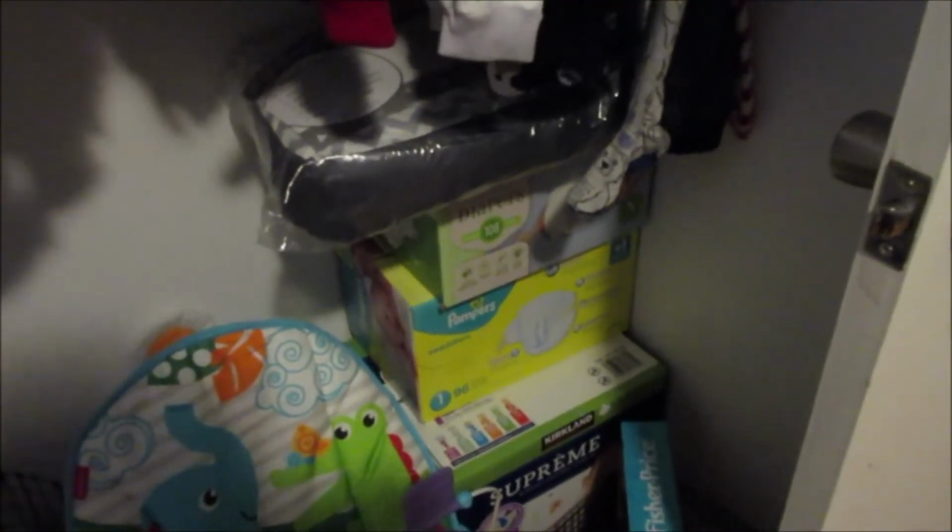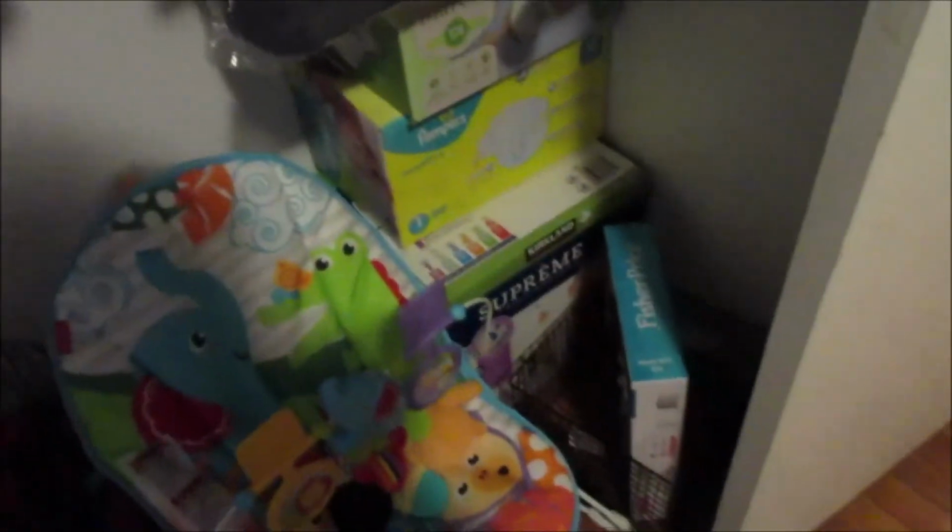These are some of the extra diapers. I have newborn and some of the size ones up here. The rest are downstairs in his playroom until we run out of these or he goes up in size. And then this is another toy. And that's about it. So I hope you guys enjoyed this little nursery tour.